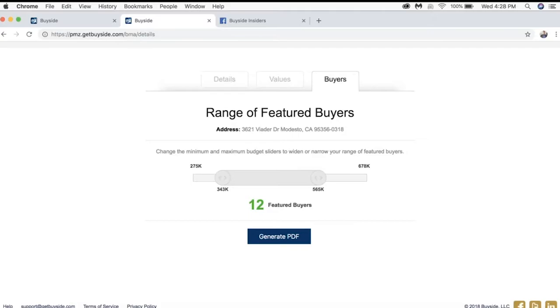Here's where we can change the minimum and maximum number of buyers for this property. So currently there are 12 featured buyers searching for a home like this, willing to spend between $343,000 and $565,000. So you can go ahead and widen the price range if you wish. So you can show the homeowner, maybe they're all over the place with pricing. You can show them the power of all of the buyer demand out there. Or you can go ahead and narrow it down. Maybe you have a price in mind that you want to price it at, and you want to narrow it down to those buyers. So we're going to do 391 to 481. No, let's do 450.